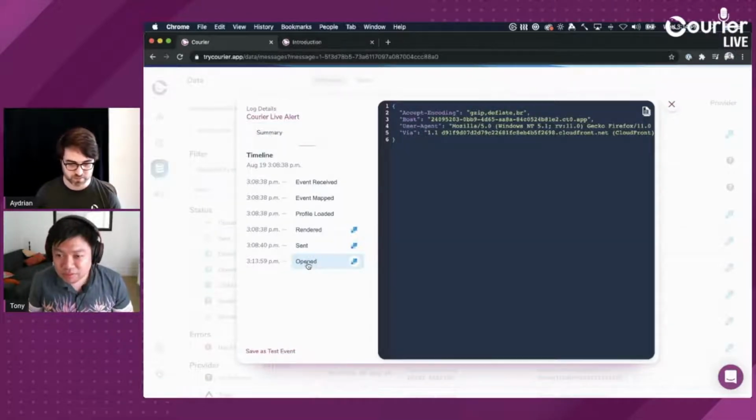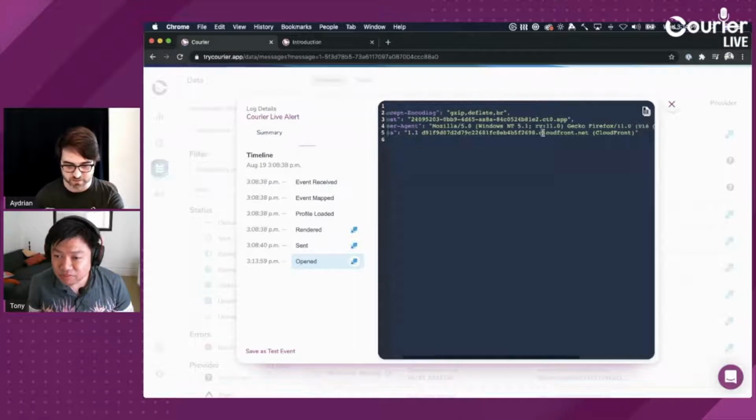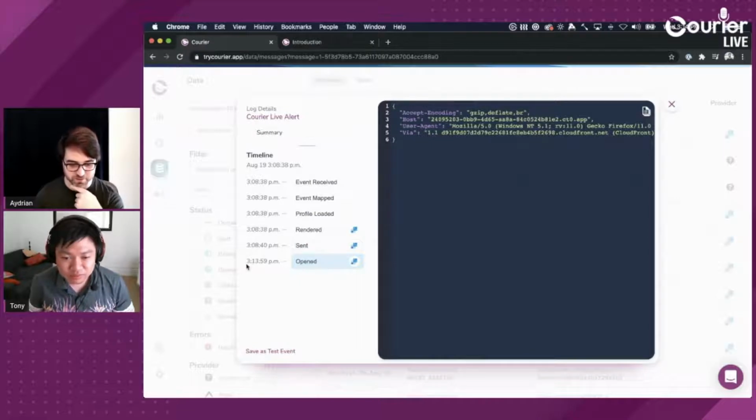And what information are we passing back here, Tony? It's basically information about where it was opened from. Just a quick summary. All right, yeah. And so we know things about the user agent. But we do know that it was opened, and we know the time that it was opened, so that's great. We have some other statuses here.